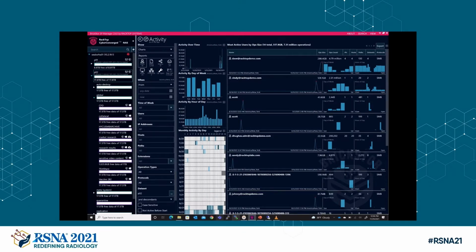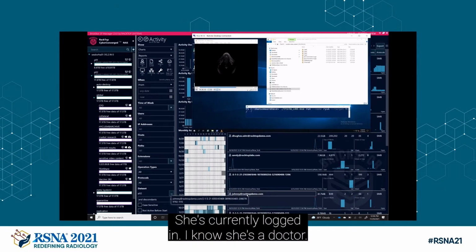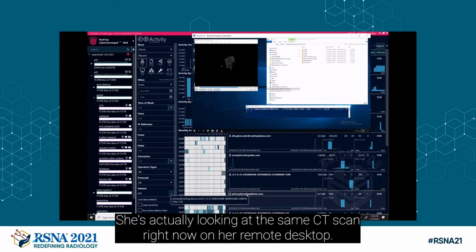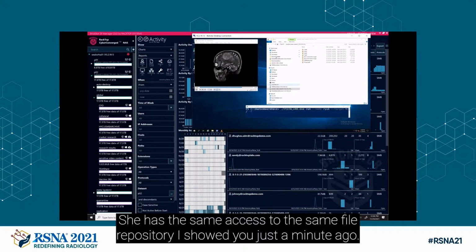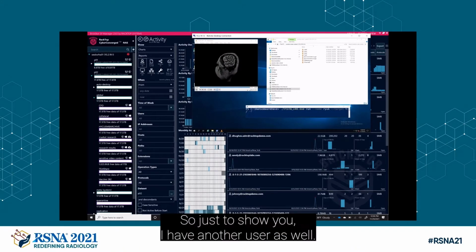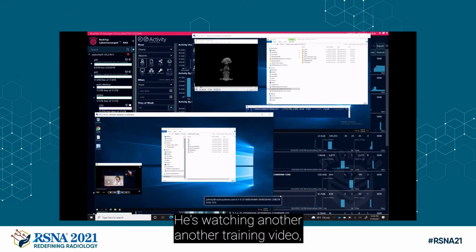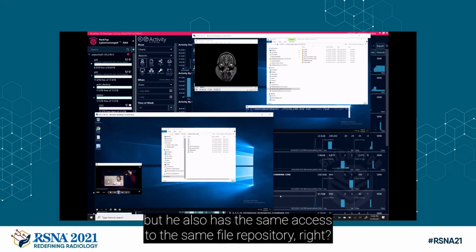So for instance, I have a doctor, her name's Cindy. She's currently logged in. I know she's a doctor. She's actually looking at a CT scan right now on her remote desktop. She has access to the same file repository I showed you just a minute ago, right? Now, the true nature of a NAS is many users can access that shareable storage. So just to show you, I have another user as well. This guy's just regular Dave, that's me, and he's watching another training video, but he also has access to the same file repository, right?